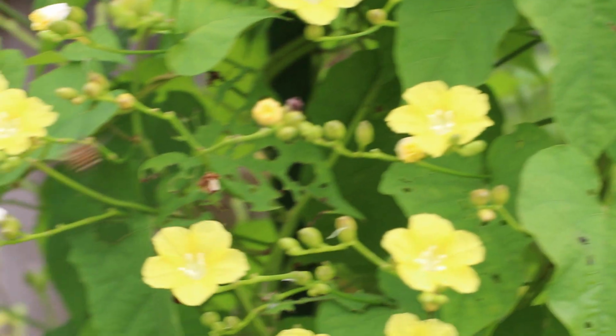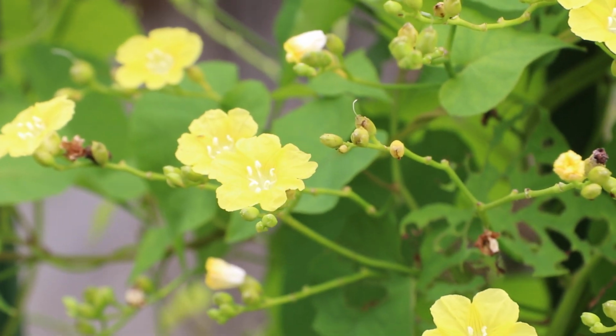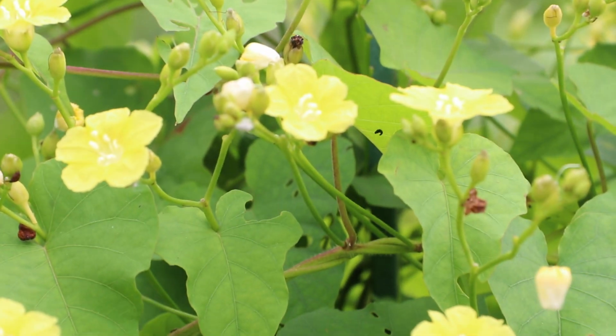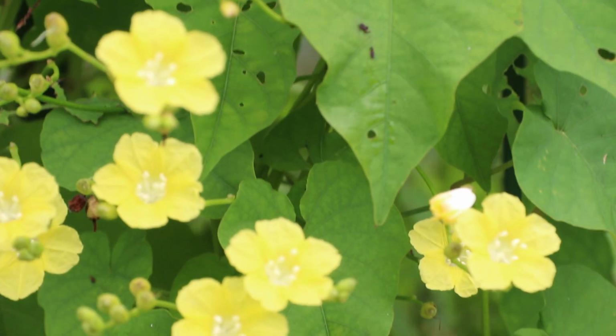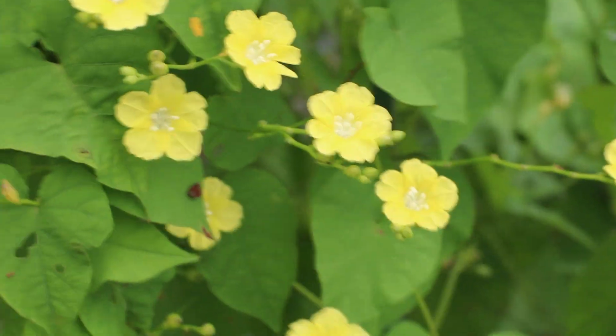Was not here before. And it has beautiful bright yellow colors. And as you can see, it really looks like plastic flowers, you know, but it's real.